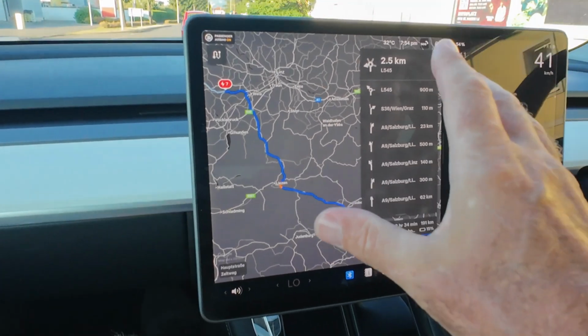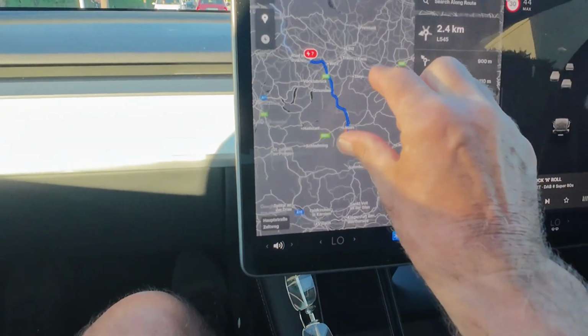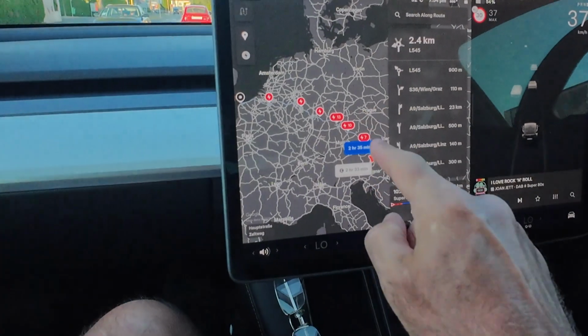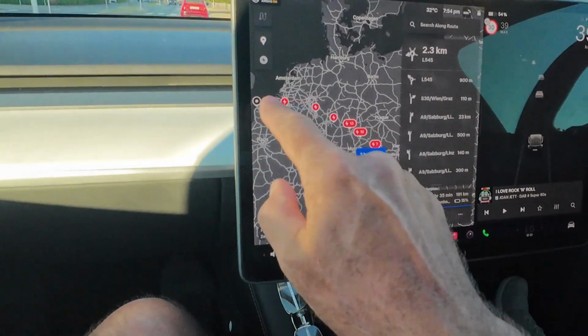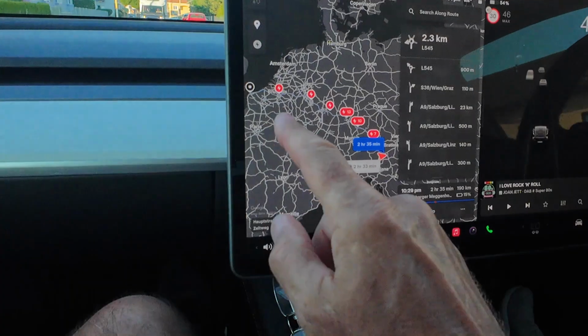So here's the map that we've banged in Port of Calais now, and it's coming up with all of the details there. But what it does show you, if you look at the map on here, is those red things are all the superchargers we're going to need to hit. So 1, 2, 3, 4, 5, 6. So 6 superchargers that we're going to go on.